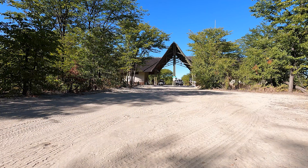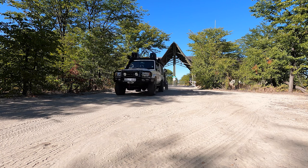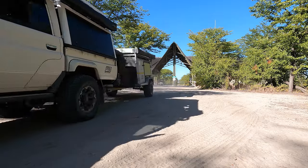The village of Mababe is situated on the banks of the Khwai River, approximately 125 kilometers northeast of Maun. The Khwai River provides the lifeline for the inhabitants of Mababe and surrounding settlements, as well as the abundant wildlife of the area.